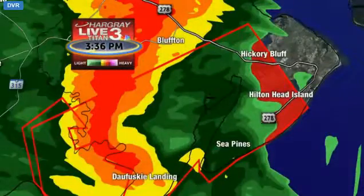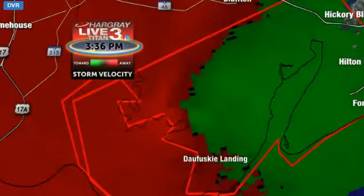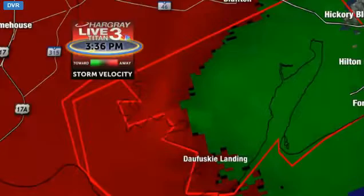Okay, so let's get you the very latest. Every 3 to 5 minutes, we will be getting updates. We will be getting scans. The rotation's still very solid, and it is a pretty broad area of rotation just towards the north of Beaufort.